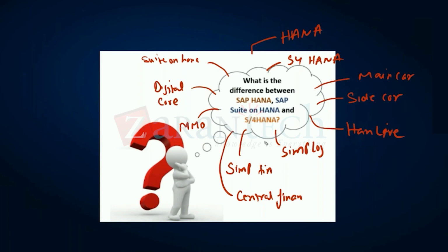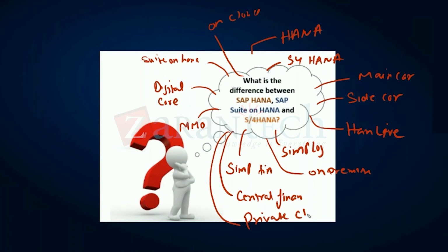So what are all these things? On top of that, you will also hear that it's on-premise, it's on cloud, it's private cloud. The basic thing is that when we are moving to SAP S/4HANA, although it's about simplification, it is giving us many more options when we talk about SAP HANA as a product. So HANA as a product can be used in different ways.